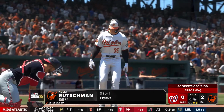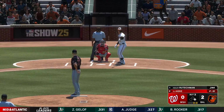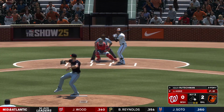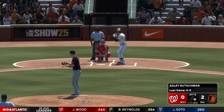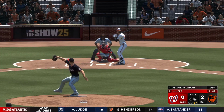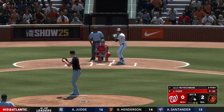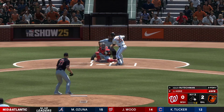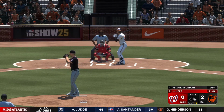Here's Adley Rutschman, now batting, catcher Adley Rutschman. And a first pitch fastball is in for a strike. And that drops in for a strike. All right, now he may have not liked either of those first 2 pitches or agreed with the umpire's calls, but at this point he's going to have to bear down and be ready to hit anything close to the zone.